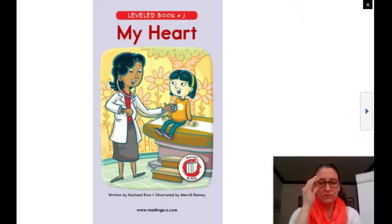So remember we said that a lot of times nonfiction books have real photographs, but not always. So this is an example of that. This book has illustrations and pictures instead of photographs, but it is still telling a true story. So get ready, and as we are reading today, try to read along, get your brain involved, and we're going to see what we learn. Here we go. My Heart by Rachel Rice, illustrated by Meryl Rainey.